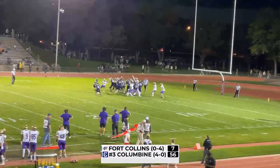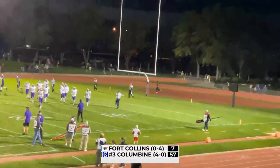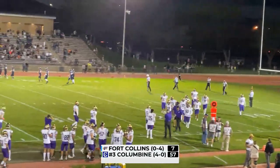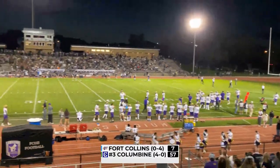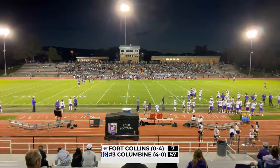Snap is down, kick is up, and looks pretty good, and it is. Five minutes left in the game. Fort Collins is going to call timeout. Officially 4:58 until the end of the game. Columbine 57, Fort Collins 7.